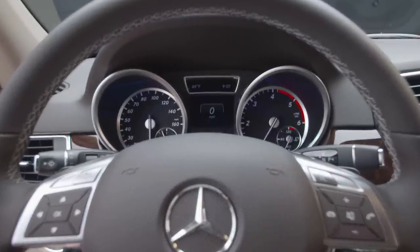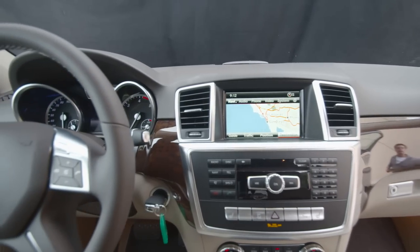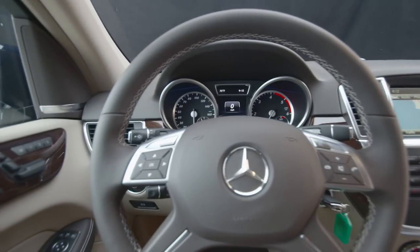Their bright work looks very good. It's bright without being chromey or cheesy. But a lot of the materials in here are not what you'd expect out of a nearly $70,000 car.